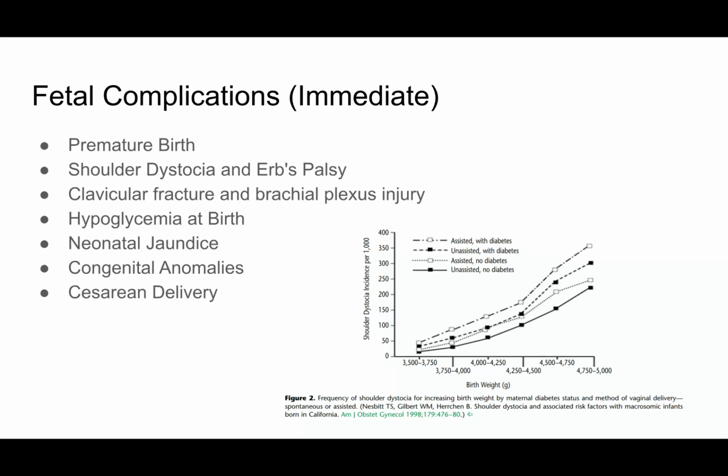Additionally, congenital anomalies such as heart defects and neural tube defects, such as spina bifida, are the most common types of birth defects. The high blood sugar level of women with gestational diabetes can damage the developing organs of the fetus, leading to these anomalies.